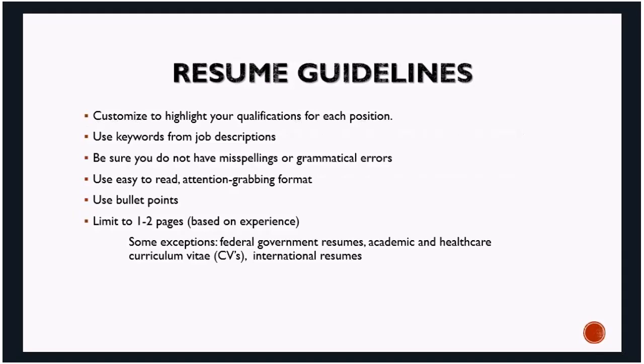You also want to use an easy-to-read format. Most people focus on being attention grabbing and they use borders or pictures or different colors, but really that distracts an employer from being able to focus in on the skills and abilities that you bring. So you want to make sure that you keep it professional.